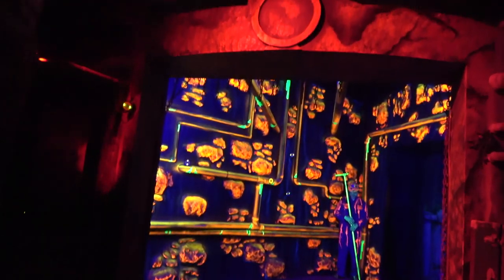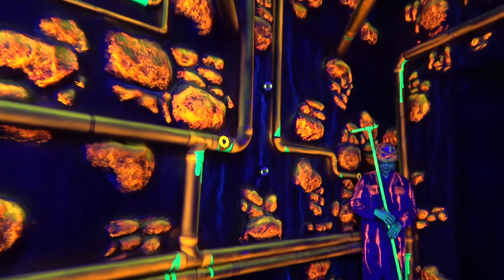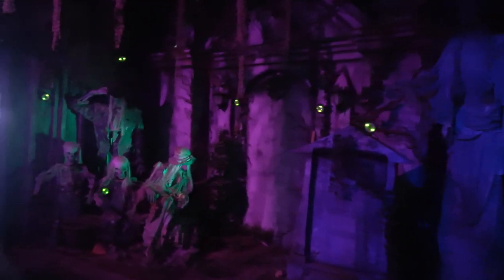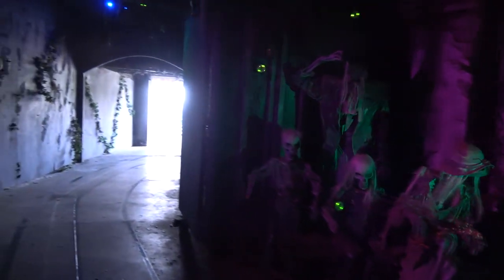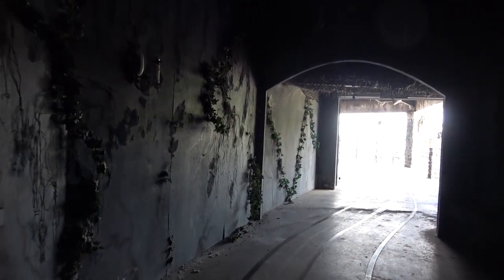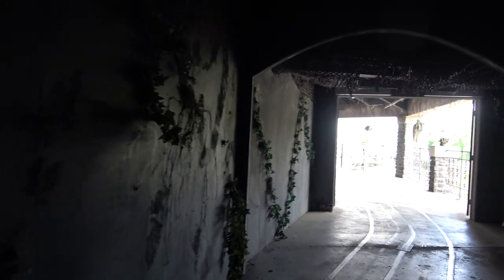We've got a great ride system here, a trackless ride system, so certainly wasn't just a re-theme. They definitely updated this, if there was something here before. I don't really know. Back out the door outside. Wow, that was really, really high quality. Probably one of the best interactive shooting dark rides I've ever been on.